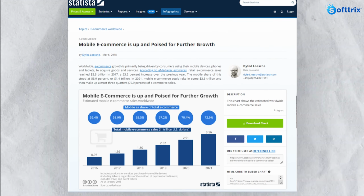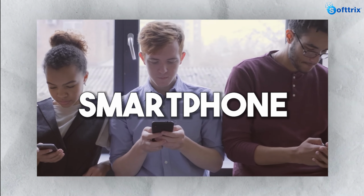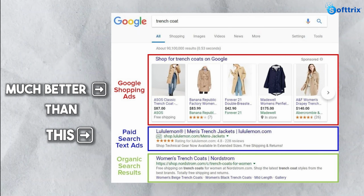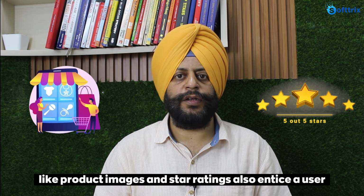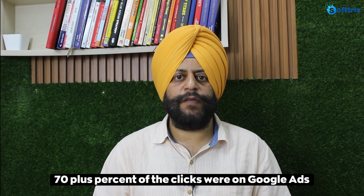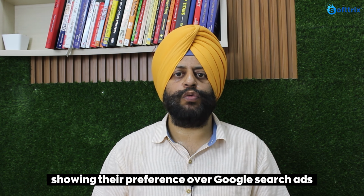According to Statista, 72% of e-commerce sales are supposed to be generated through mobile, and because most of the generation today uses smartphones, it is ideal to optimize your shopping ads for mobile phones. Between the high conversion rate and better targeting, Google Shopping ads are much better than Google text ads. Other factors like product images and star ratings also entice a user more to click on the product and make the purchase. In quarter 3 and quarter 4 of 2022, 70+% of the clicks were on Google Shopping ads, showing their preference over Google search ads.